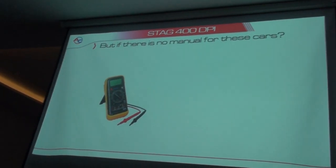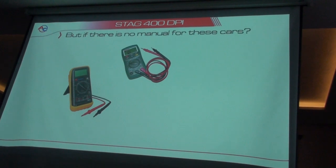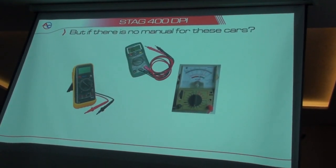Okay, so we have some car, let's say X, and you want to try to convert it. And what should you do before that? If the car does not exist on the list, first of all, you should use the multimeter and check something. But what to check?